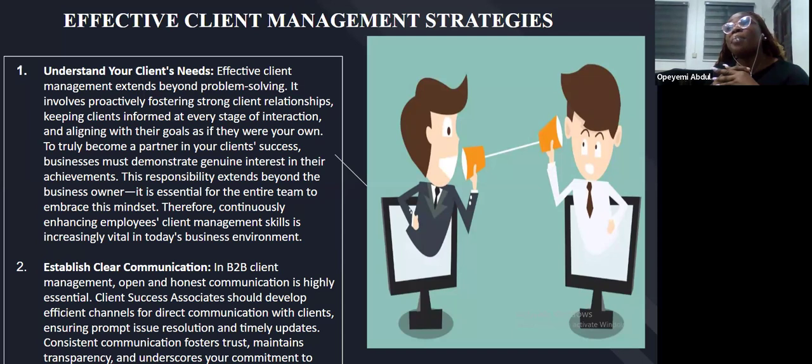This is to say that if you are passing information and the receiver hears you, they listen, they can hear that information, but they cannot process it, they do not understand it, the communication circle is not complete. So this is why I'm saying that open and honest communication is highly essential. So client success associates should develop efficient channels for direct communications with clients, ensuring prompt issue resolution and timely updates. Consistent communication fosters trust, maintains transparency for commitments to your clients.